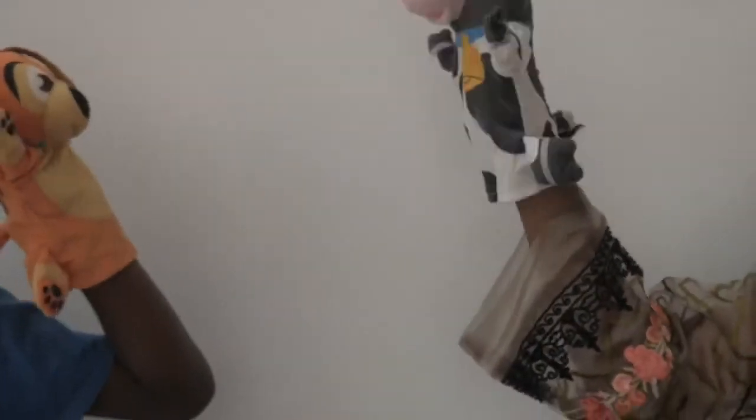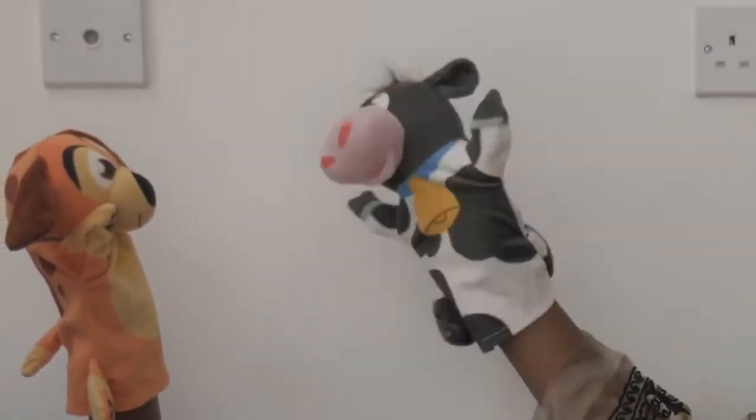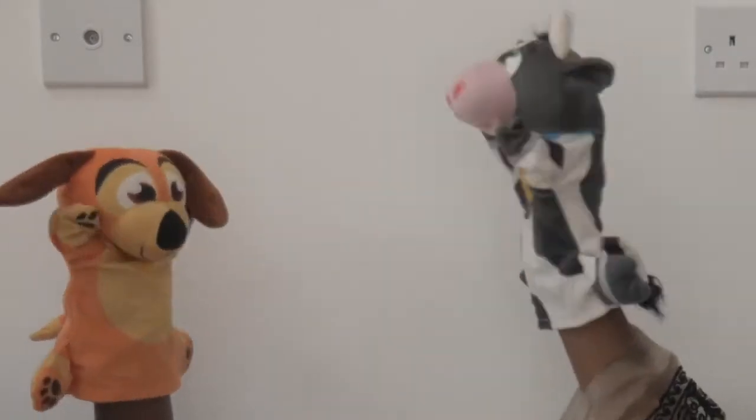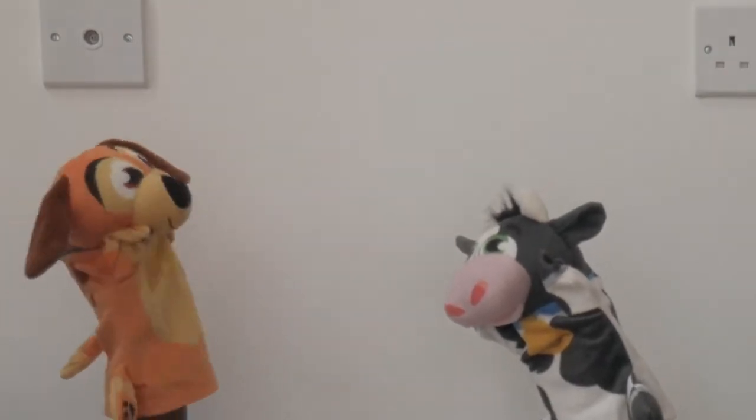And then they went to Doggy's house. Doggy, Doggy, guess what? I've got some money my daddy gave me and I think we can all go to the shop and buy some toys. Oh, that sounds like a brilliant idea. Let's go and invite Piggy.